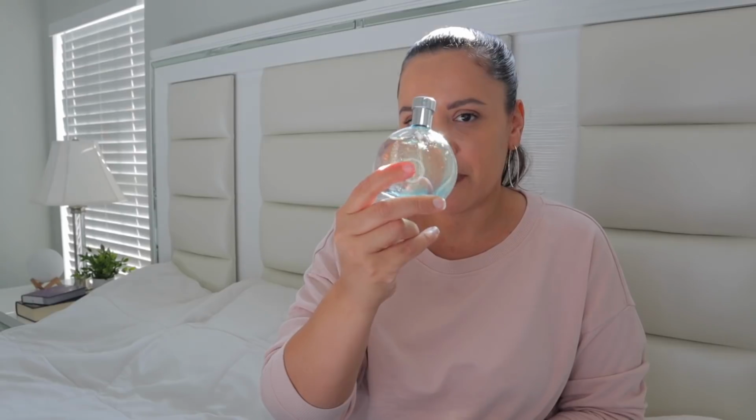So even though they don't smell the same, when I'm looking for kind of like that golden hour, because that's when I enjoy this scent, I do prefer Olympia, the original. So for that reason, I'm letting go of this one and I'm keeping this one.